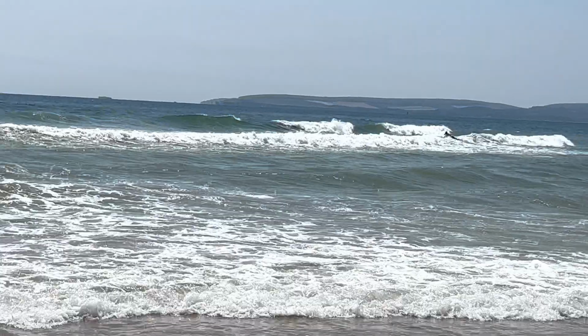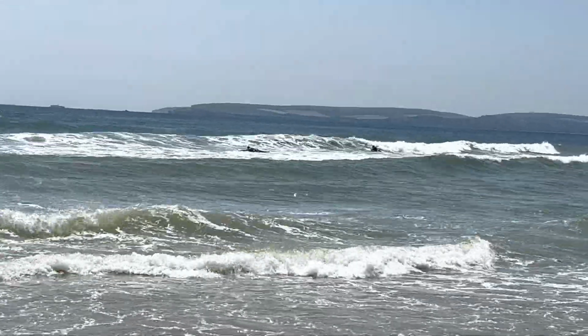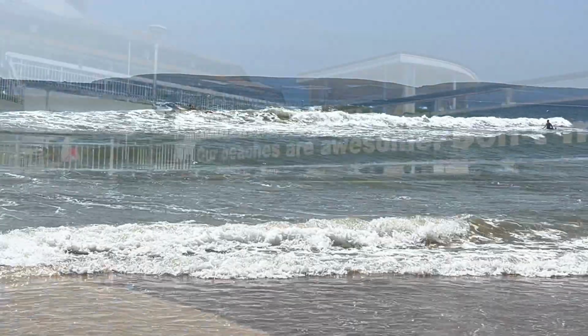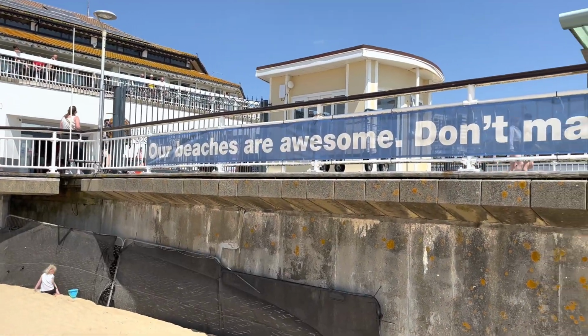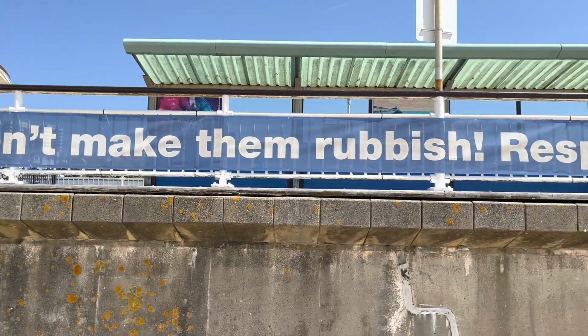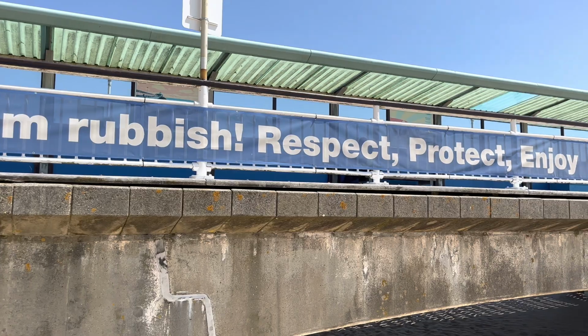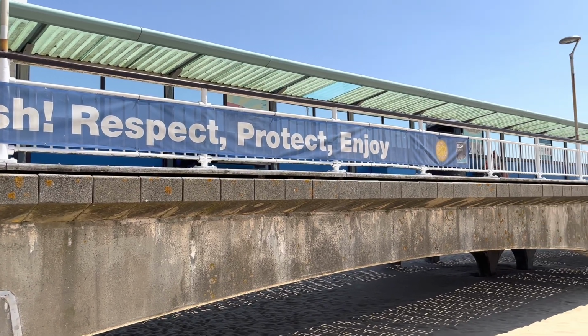Right, I've got one more thing to show you, which touches on a bit of beach safety, but it's an important message nonetheless. Let's have a walk back up the beach. There we go, folks. Our beaches are awesome. Don't make them rubbish. Respect, protect, and enjoy. Yeah, so big message there.